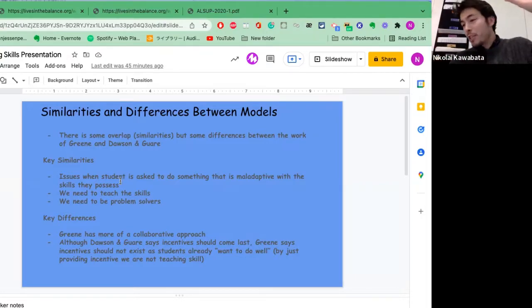We might get very upset, like, why can't you do this? They don't have those skills to do that yet. And particularly, we're focused on students with learning differences. Very often with the learning difference, they just don't have the skills yet. And we need to help them with those skills in order to be able to do this. We need to have that approach of understanding this.